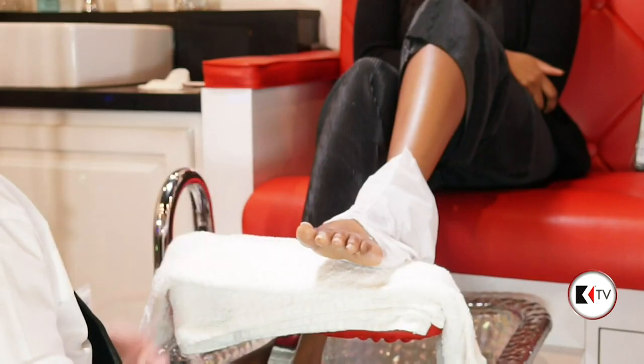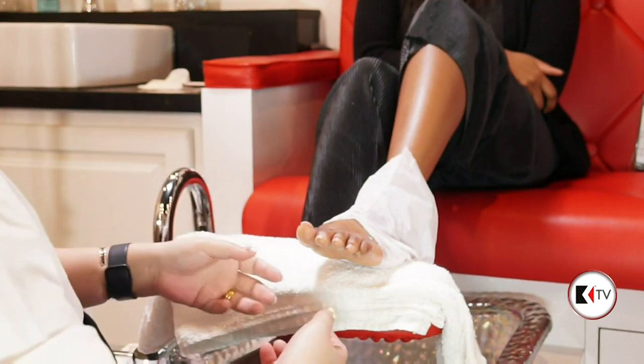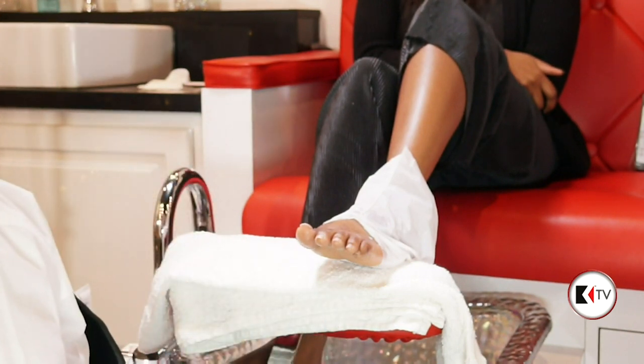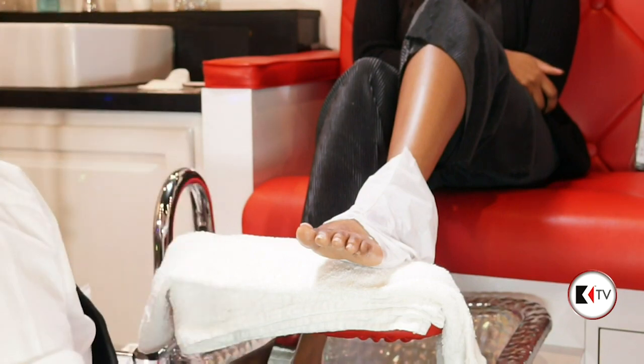I'm always telling my customers, when you go back home, put on the moisturizer and put on the socks, then sleep. That's better. Because think about it, when you wash your face, you put a lot of stuff on your face before sleeping. So your feet are important too. They are. Feet and hands especially.